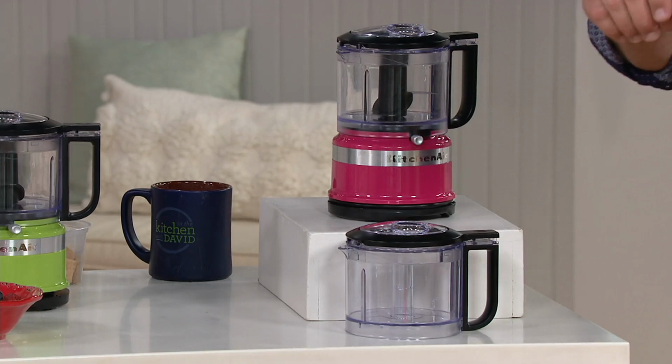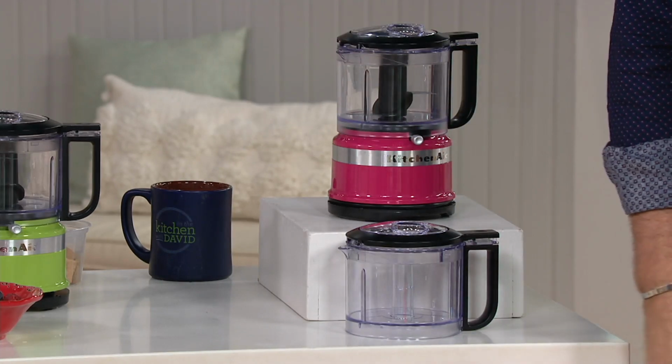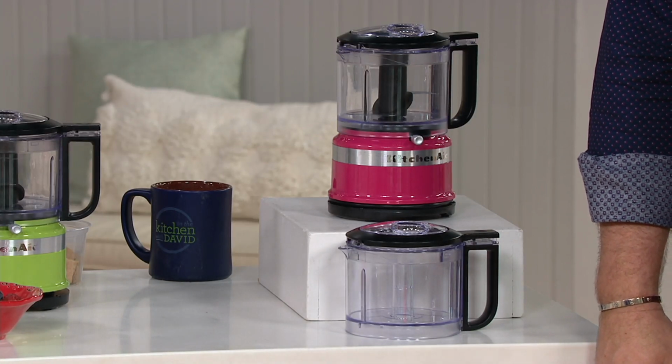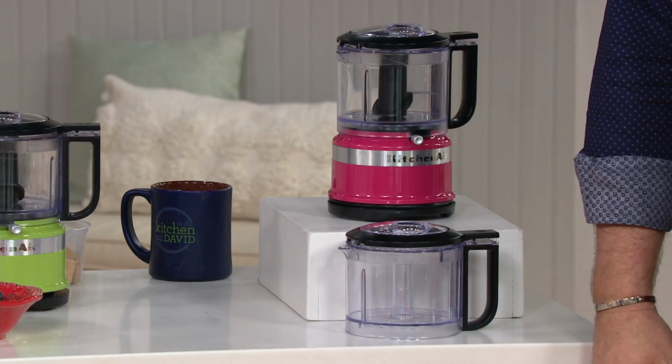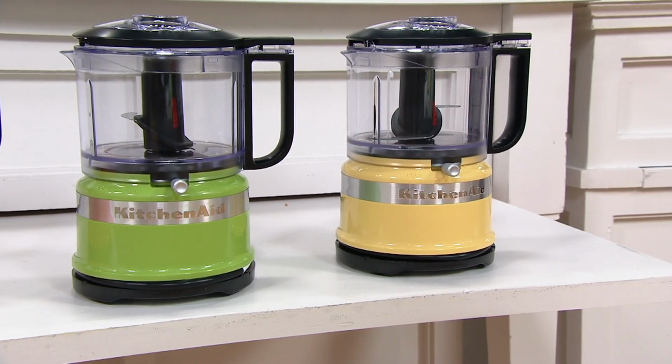Let's come over here and take a look, real quickly, at value. Take a look right here. If you were to go to retail to buy the chopper and the extra bowl, you'd be looking at over $71, actually specifically $71.65. We're about $34.91 less. That's significant. And we're also on 4 easy payments. Take a look at our color choices as we make our way over.